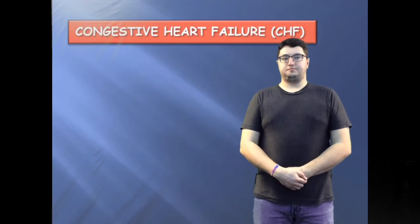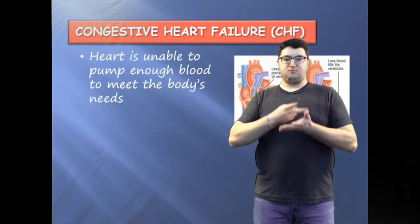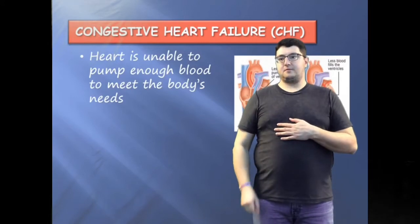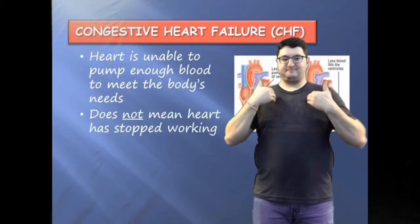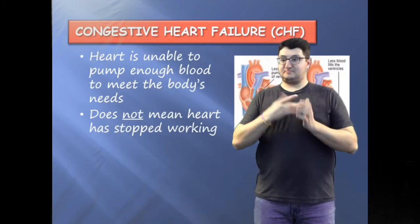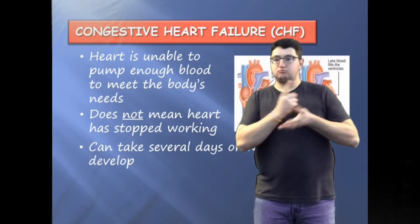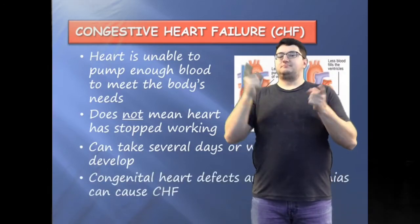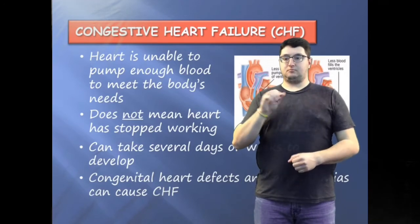Congestive heart failure occurs when the heart is unable to pump an adequate amount of blood to meet the body's needs. It does not mean that the heart has stopped working. Congestive heart failure can take several days or weeks to develop. However, congenital heart defects and arrhythmias can cause congestive heart failure.